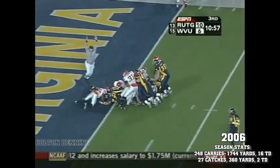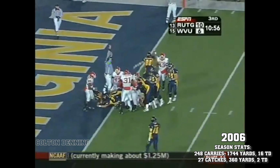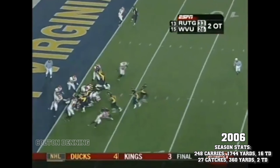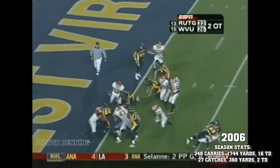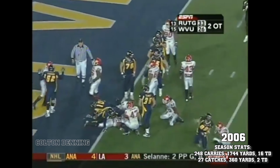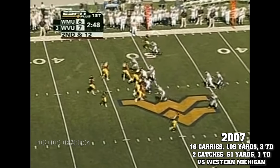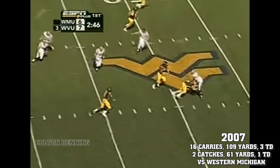Slaton over the top. Touchdown. Owen Schmidt and Steve Slaton lining up out of the I. Slaton. And they're an extra point away from tying it up. Well, that's one of the keys if you're an underdog like Western Michigan, as you said, if you can take advantage of those turnovers.